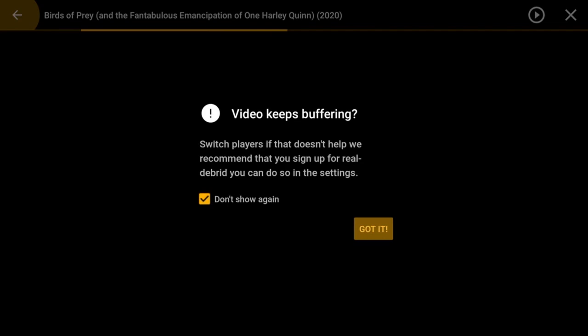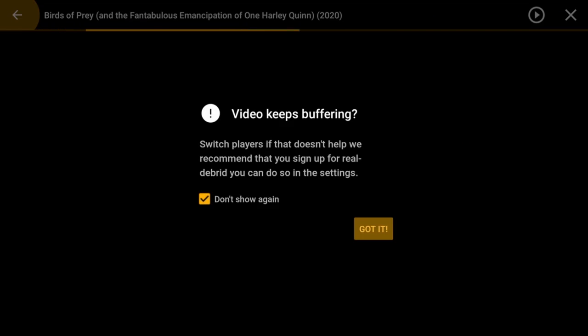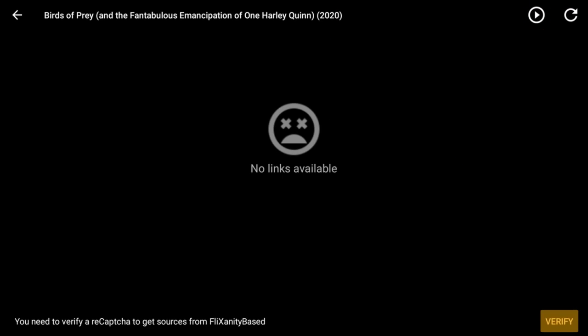And again, because this is our first time using the app, we got this little tutorial message here letting us know that if the video keeps buffering, we can switch to a different video player like the MX player or the VLC player. And if we wanted to do that, we just go right up there to the right from this screen and we hit that little play button in the circle, and we could change our video player. It's also telling us that, hey, if that doesn't work, you can try logging in with your Real Debrid account in settings. And that's what I'm going to show you next, folks, because when I clicked on this particular movie, it's telling me that it doesn't have any links available.